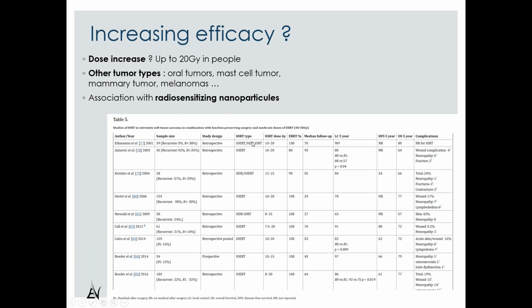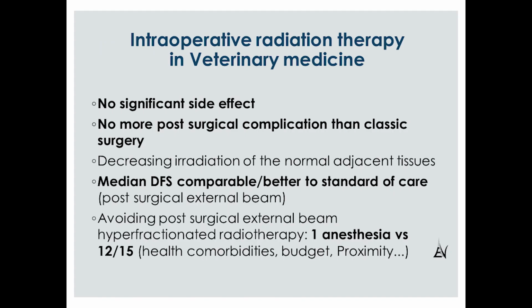This is some study in people, and you see that they go for up to 20 gray. So the question is, do we need to increase our dose in veterinary medicine? Well, I don't know, but we're a little shy so far, and we need to evaluate this protocol in other tumors. We're using it at Eiffelvet on oral squamous cell carcinomas in cats when surgery is feasible, or melanomas in dogs, mast cell tumors, mammary tumors. In people, they're thinking of trying to throw in some radiosensitizing nanoparticles within the tumor bed to increase the local control of the tumor. So, intraoperative radiation therapy in veterinary medicine.